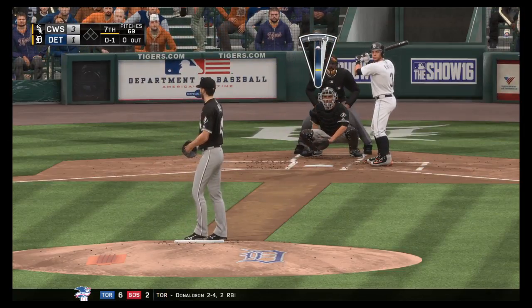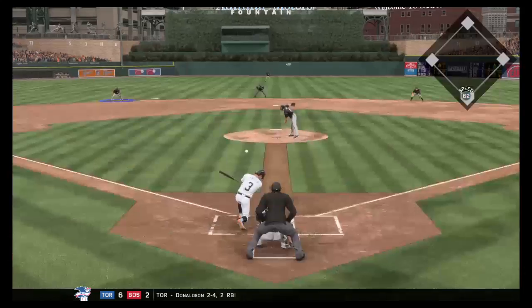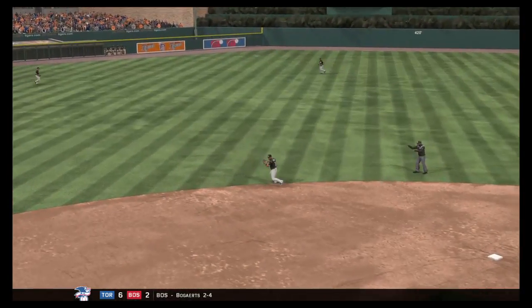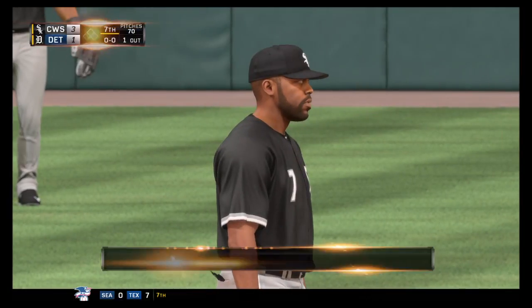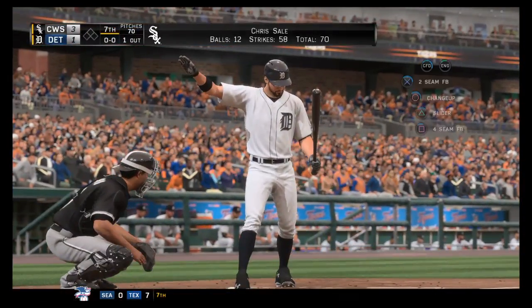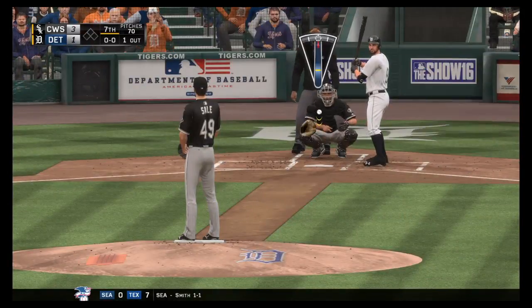Sale gets the sign. Here's the 0-1. Swing and a ball line hard towards short. But this will find the glove of Rollins at short. One gone. Number 9, Nick Castellanos steps into the box.